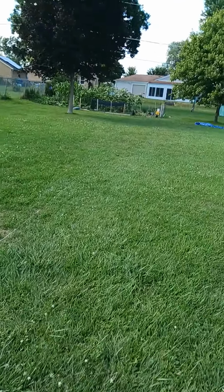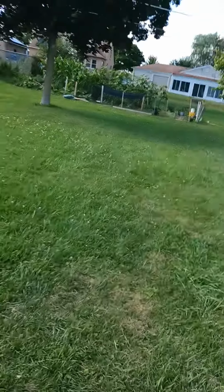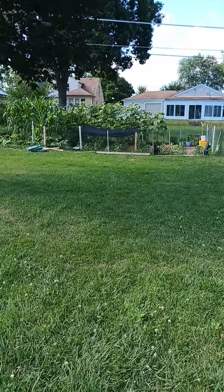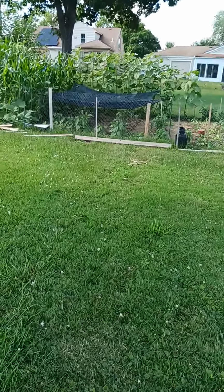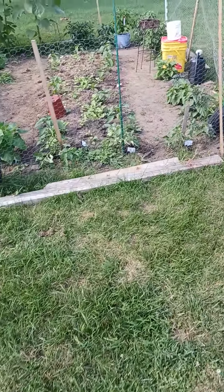So this is my large garden this year, and this is everything I'm growing. I'm going to try to space out my breedings so that my gardens aren't as large, because it's been a real pain in the butt trying to get everything watered, and quite frankly, it's no fun watering over 100 plants in 80 to 90 degree weather.